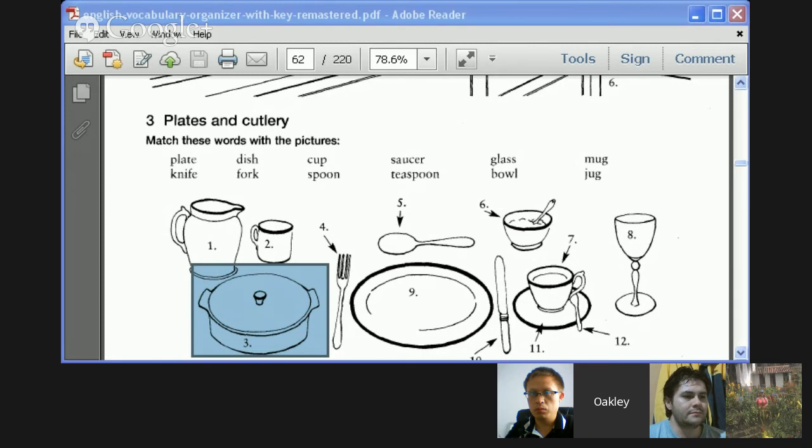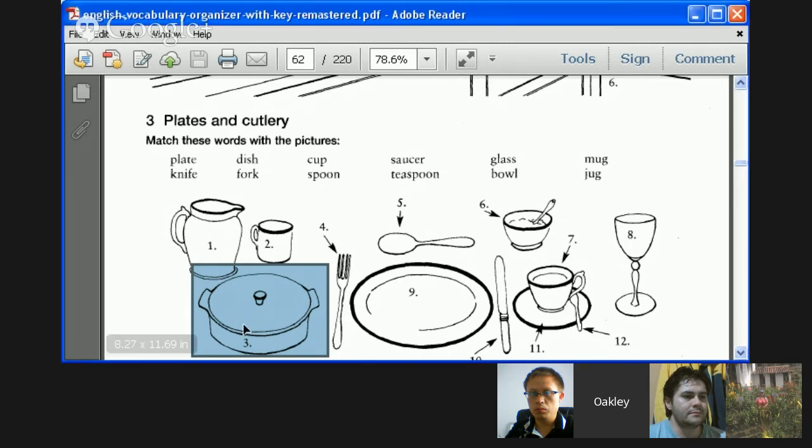Now, you know, if this thing were made out of metal, it would be a pot. But I'm going to assume, since it's with all the other plates and cutlery, it must be ceramic. Plus, we've got pots and pans coming up.